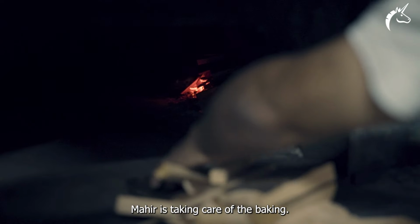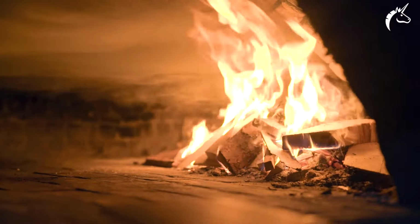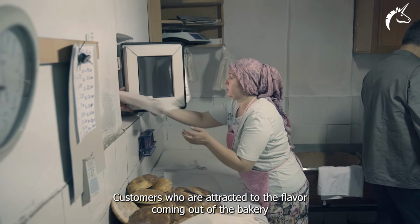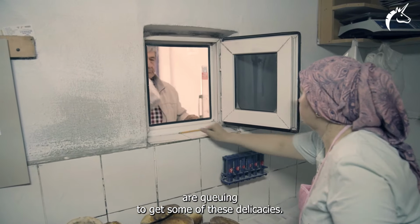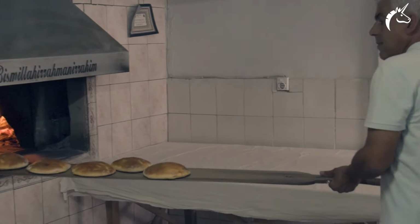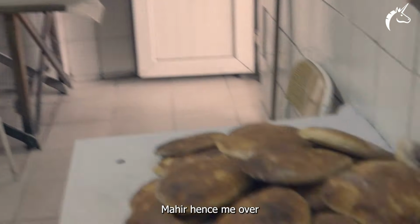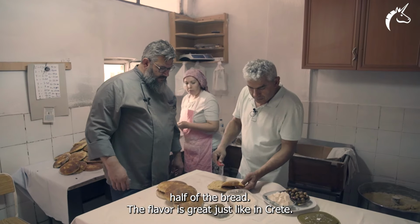Mahir is taking care of the baking. The heat in the bakery is increasing. Customers who are attracted to the flavor coming out of the bakery are queuing to get some of these delicacies. Mahir hands me over half of the bread. The flavor is great, just like in Crete.